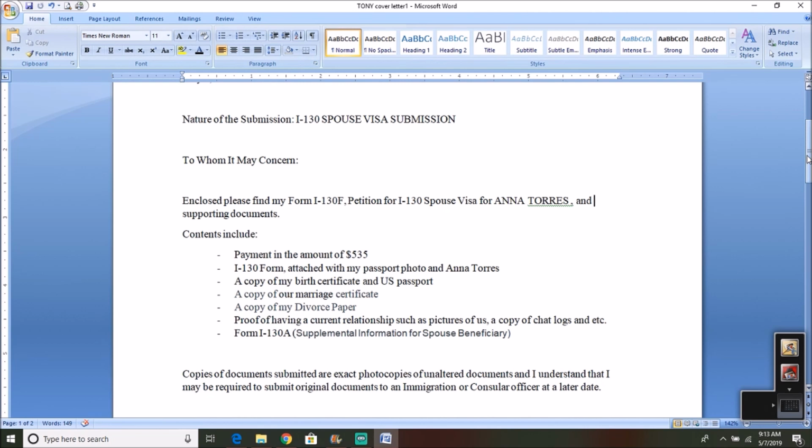Also kung may mga title kayo na nabili nyo sa Pilipinas, isang additional proof yun, or bank account nyo dito kung halimbawa meron kayong joint account. Pero kung wala naman, okay na yung boarding pass nila. Back and forth, saan kayo pumunta, together, yan.